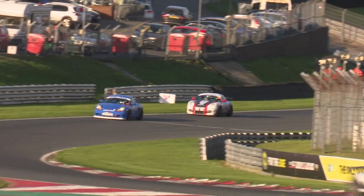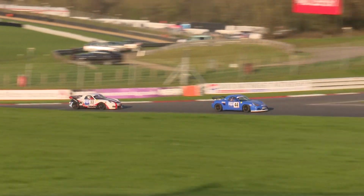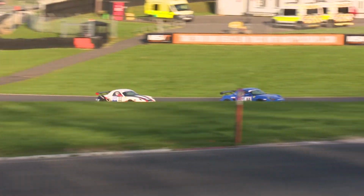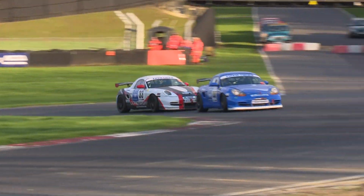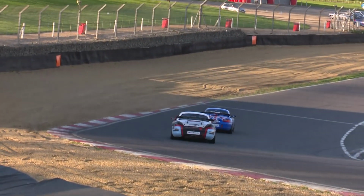Excellent stuff. So Nick Hull has proved that he's the absolute master of Graham Hill Bend. A pass on the inside, a pass on the outside this weekend. And he knew that if he got the run on the outside line at Druids, that would give him the momentum he needed to repass the 33 car.